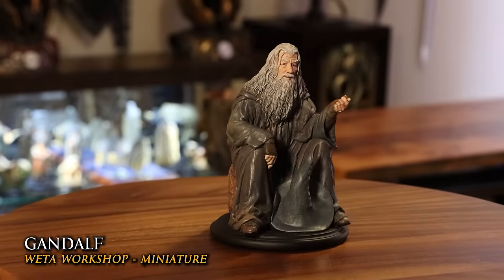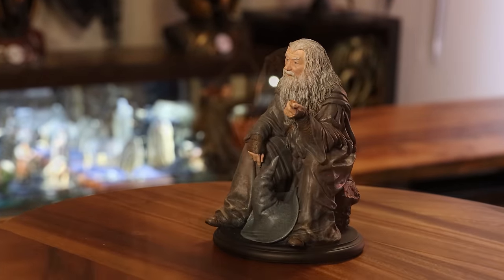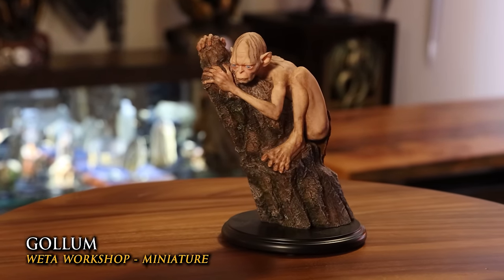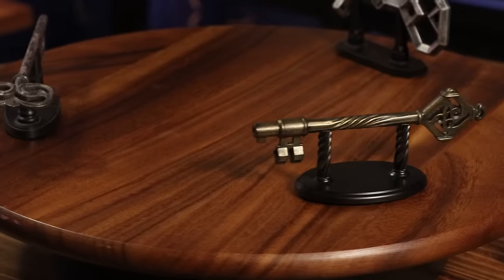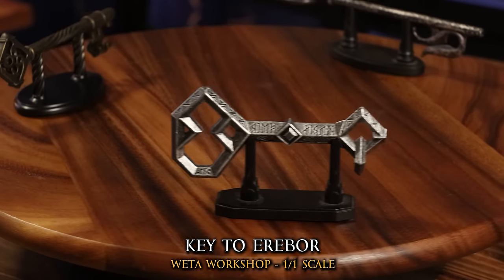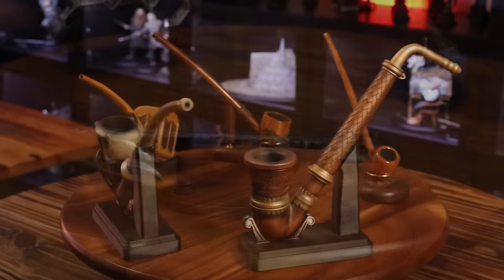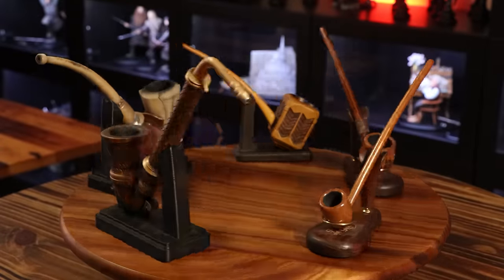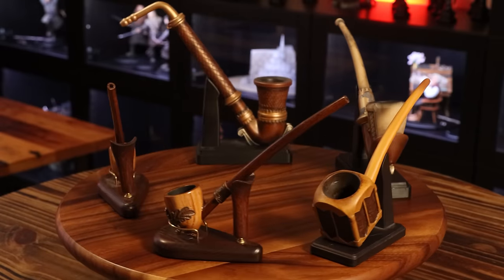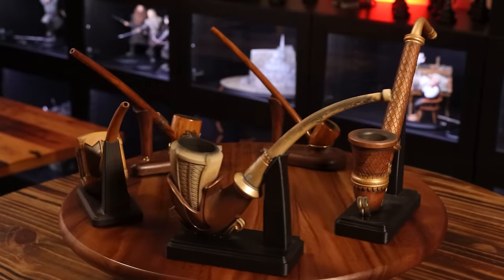And now two Weta Workshop miniatures on a different scale, Gandalf and Gollum. And since we're circling back to random things, how about some keys, like the key to Bag End, the key to Erebor, and the Mirkwood Jail Key, Pipe of Fili, Pipe of Gandalf, Pipe of Bilbo, Pipe of Thorin Oakenshield, Pipe of Kili.